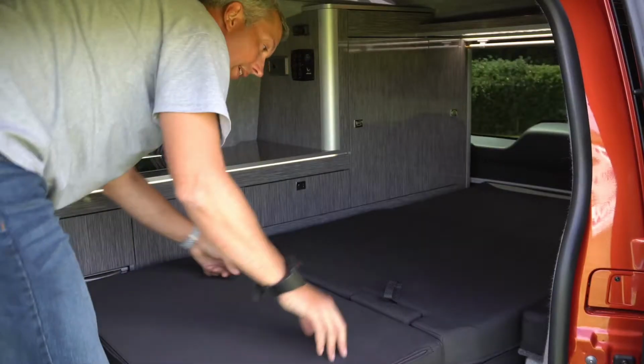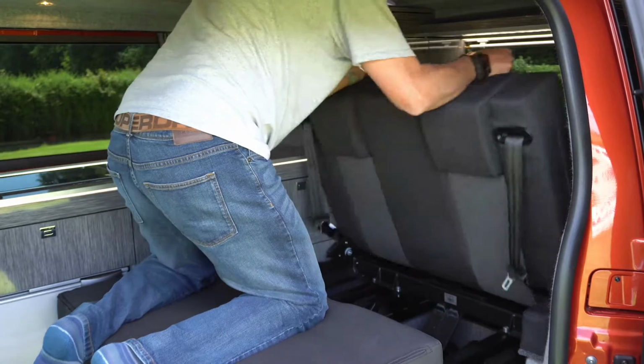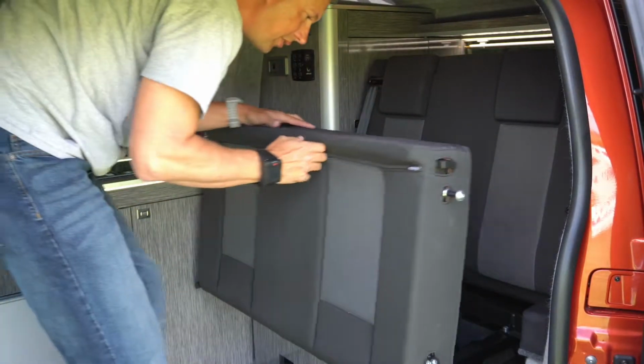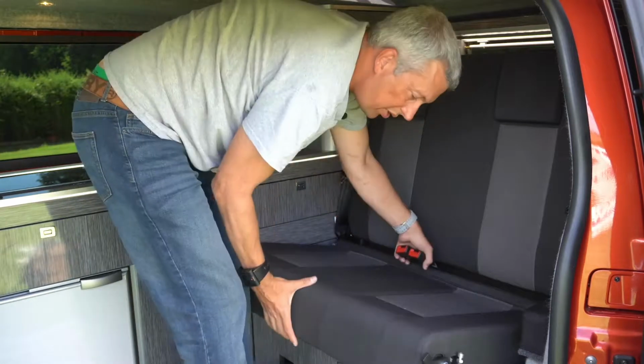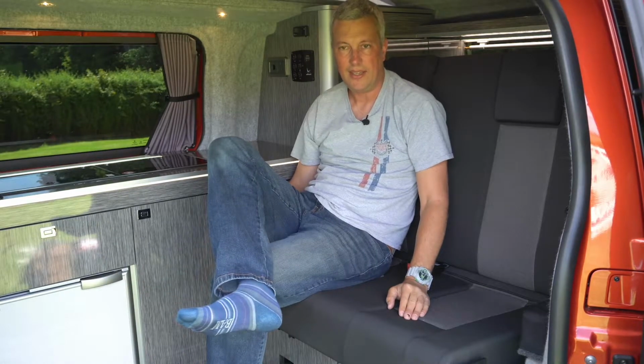In the morning, just pull the seat up with these two straps. Flip the base through 180 degrees. Grab those two seat belts. Pop the base into place. And that's it. We're in daytime mode again.